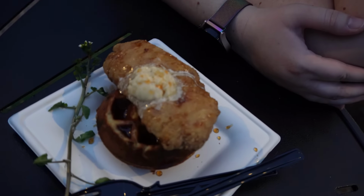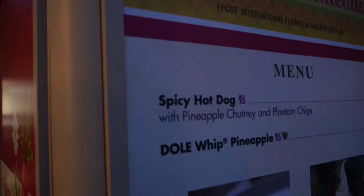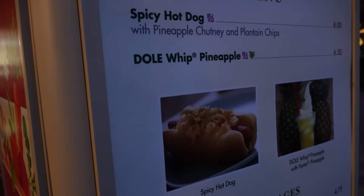A fish face. Yeah. That was Swirl Showcase back there, and then the Honey Bistro, and then this is the Pineapple Promenade. They have a spicy hot dog, and then a Dole Whip pineapple float. There's some more butterflies over here at the entrance of the World Showcase on both sides.